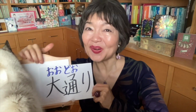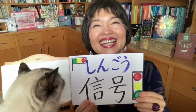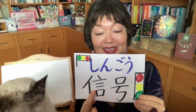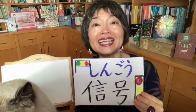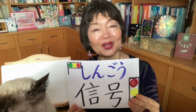大通り, this is avenue, because 大 is big, and 通り, with a 点々, also means street. So 大通り is avenue or main street. The next word, the traffic light signal, 信号. And look at these kanji. 信 comes from the verb 信じます, which means to believe. And 号 can be signal. So the signal that you can believe. This is 信号, the traffic lights.